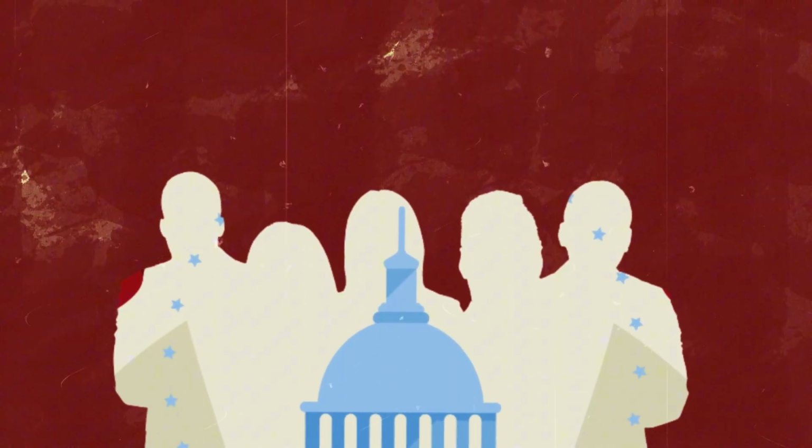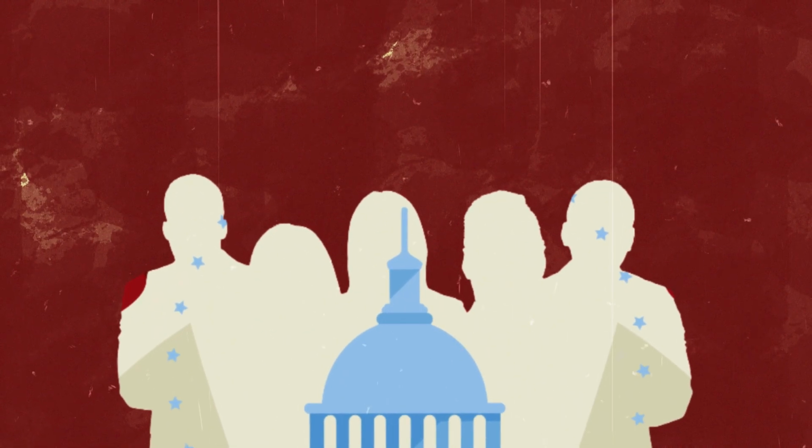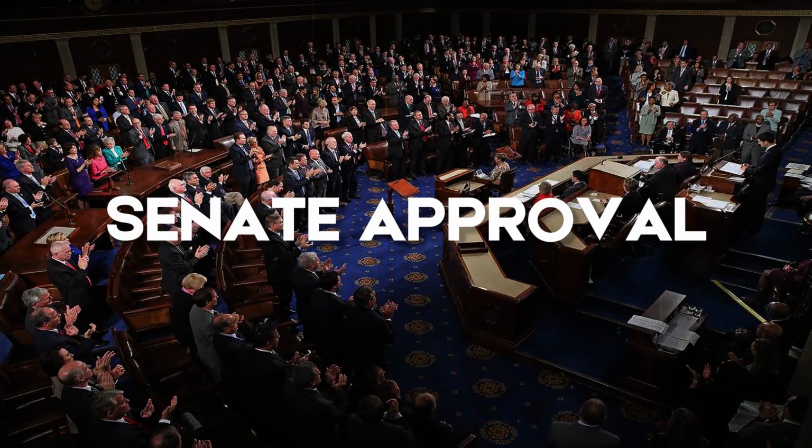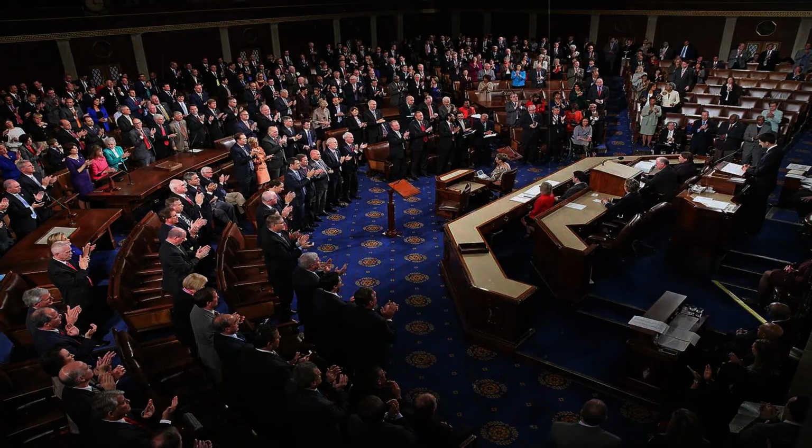The president-elect also prepares to nominate individuals for more than 1,000 other positions, many of which also require Senate approval, so you can imagine that the transition period takes a long time. Transition teams coordinate with the outgoing administration to ensure a smooth handover of responsibilities.